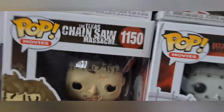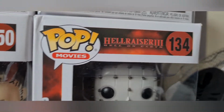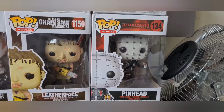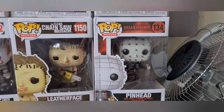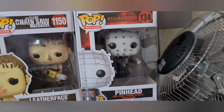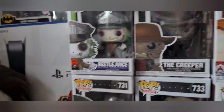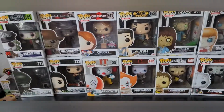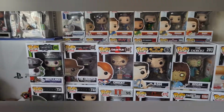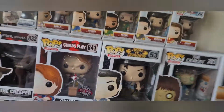This is, in particular, Hellraiser 3, Hell on Earth, which is not one of my favourites of the film. I still think the original is the best film in the whole series. But, nonetheless, Pinhead is a horror icon, along with the rest of these. So, yeah, that is it for the front layer. We now go to the back layer, and we're also very much at the end, but we are sticking with horror. So, let's get right to the next section.